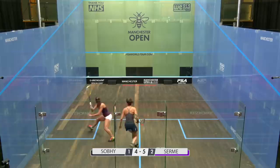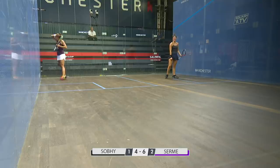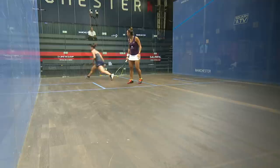Decent rally here, both players hitting their targets. Or were hitting their targets towards the back of the court, but complete wrong footer. Not sure where Sobhy was going there. Just a wry smile from her. Didn't see that one at all.